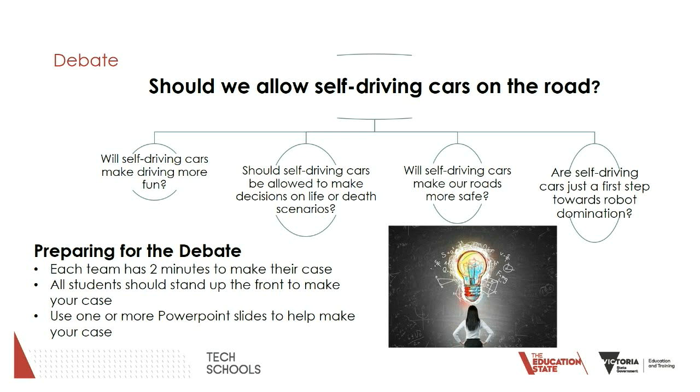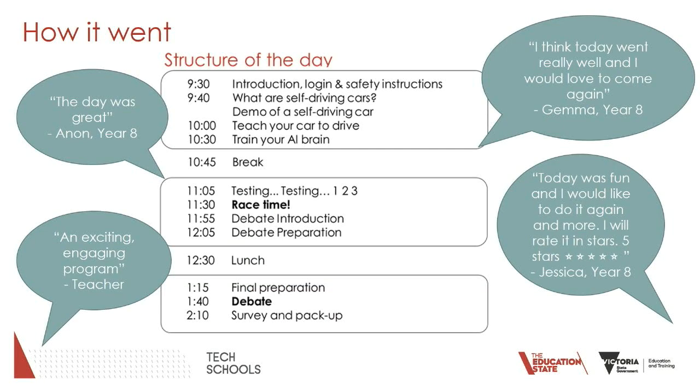And so that's just the kind of debate we get them to do. They get into teams and each have a couple of minutes to make their case. And as we said, this is all run by the teacher, who's usually an English teacher.